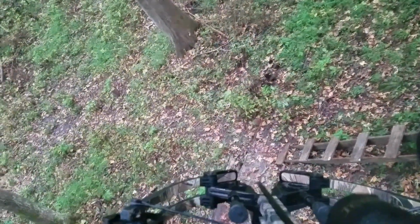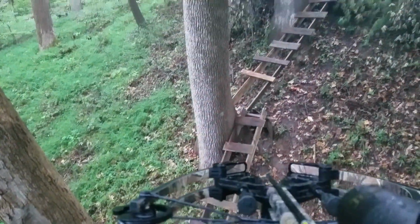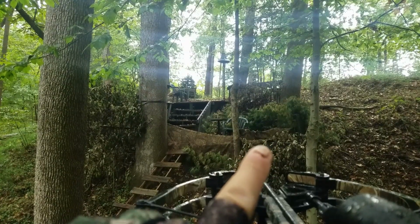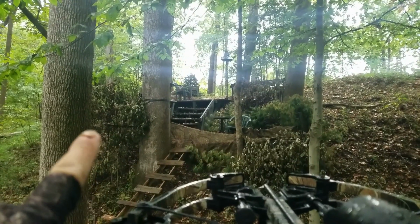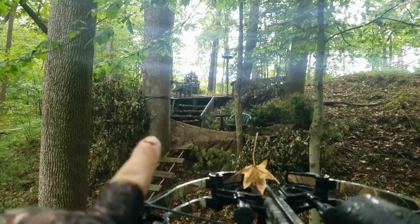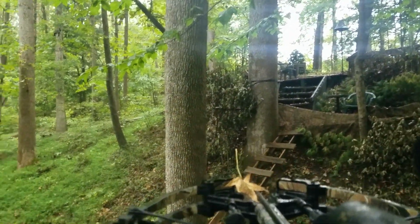So I built that to get down this steep hill. And right there's the hole. Sit down in there. I put all kinds of pines and brush. And there's the other stand right there, tree stand. And then of course the deck. That's where we are this morning.